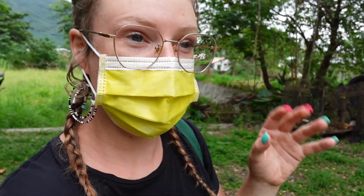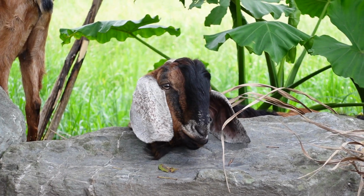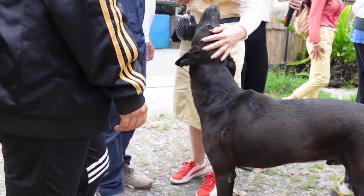So we've come here today to do something very specific, but we haven't even made it fully into the entrance because there's just goats and dogs, and it is bringing us all so much joy.